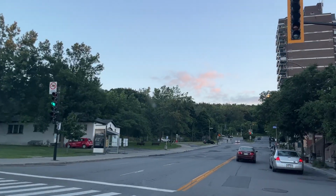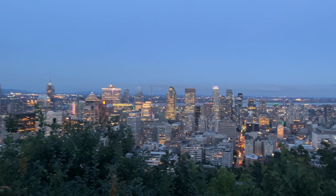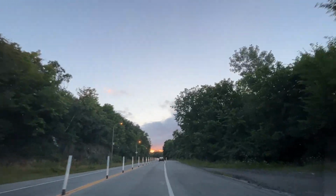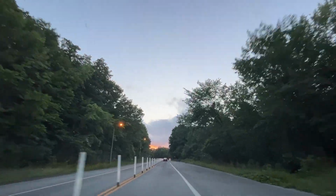Once we were fueled up, it was time to see the amazing view from the lookout point at Mont Royal, a triple-peaked hill at the center of the city. The green space of Montreal is an outdoorsman's dream, with hiking trails and nature walks that cater to every season.